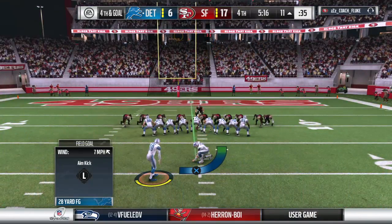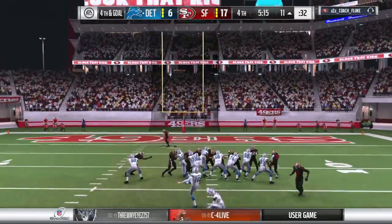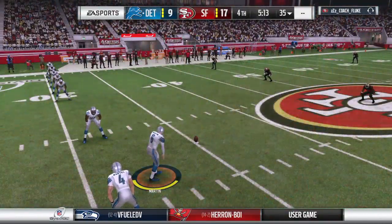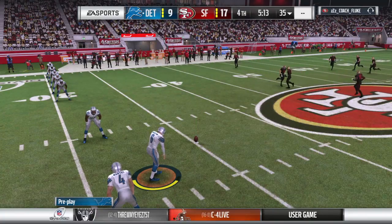So now the field goal unit trots out there for the 3rd time tonight. And Frank's kick is good. High fives for that one as that drive ends in 3. All right, so they got their field goal, gets them back in the score. Now for the onside kick.